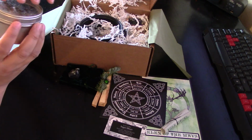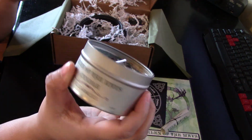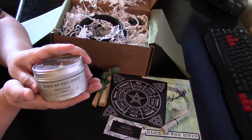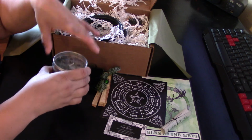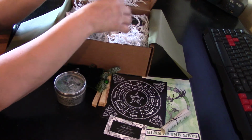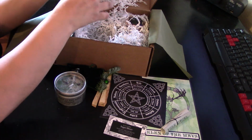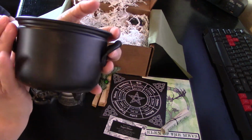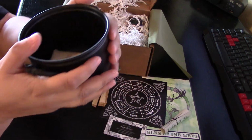Of course, here's our candle. Ellen of the Ways candle. I love these candles, but let me just say, if you don't have this on a fireproof surface, you're gonna light your room up. Everything. Oh my goodness, it's wonderful. There's sand in it. It's probably for burning things. Love it.